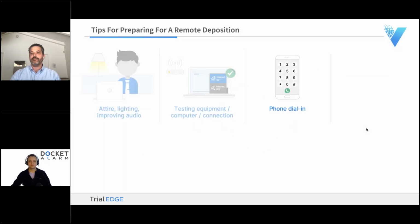Phone dial-in is your backup option. So a lot of times the video works, but audio is what people have trouble with. So when you look at options, any kind of option, whether it's a custom court reporting option, whether it's a conferencing application, you're going to want to look at whether people can be on with computer audio and then backup phone dial-in. So can I share my video and dial in? And that's a good option to do.